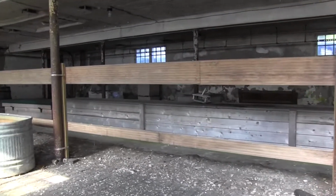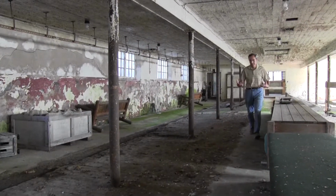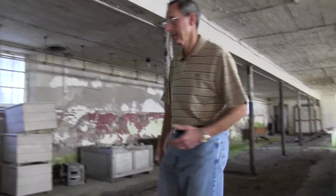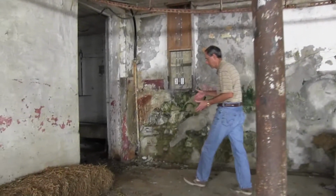At the far end is the creamery. We'll take a walk over there and I'll show you the creamery. So the milk was drawn by hand and put into buckets. The buckets were emptied into larger milk cans.